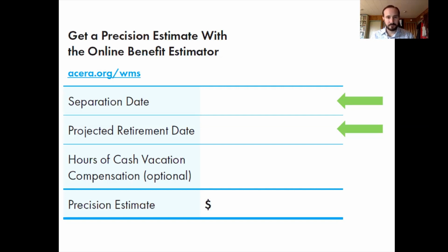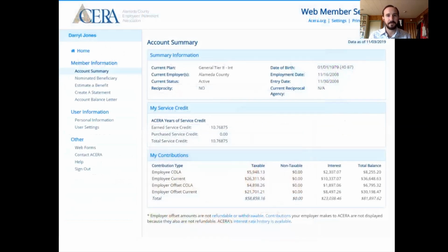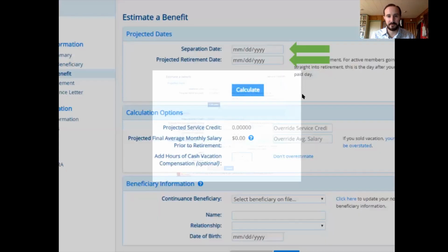Okay, so what's next? You go out to our website. You log into your personal account. So you press the account login button, and you end up in our web member services member portal for you. You're going to see this account summary screen first off. If you click on the Estimate a Benefit link, it will take you to the Benefit Estimator. And here is where you put in your projected retirement date and your separation date. So you put those in. You press the Calculate button.